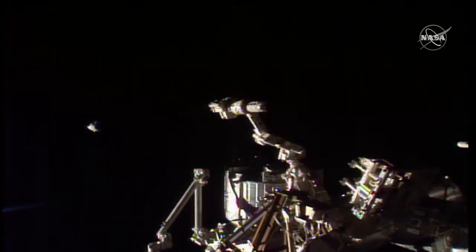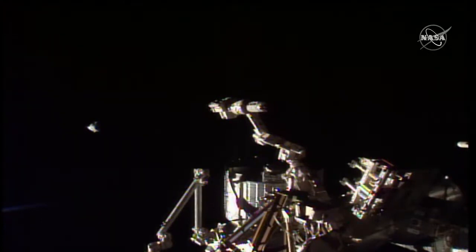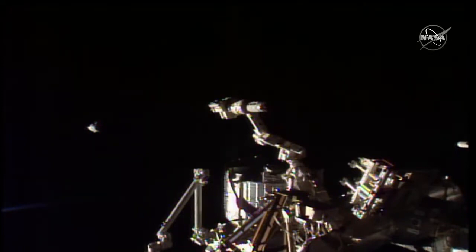from the external cameras of the International Space Station. You can see there in the distance the Crew Dragon holding right now at about 87 meters from its original docking port.